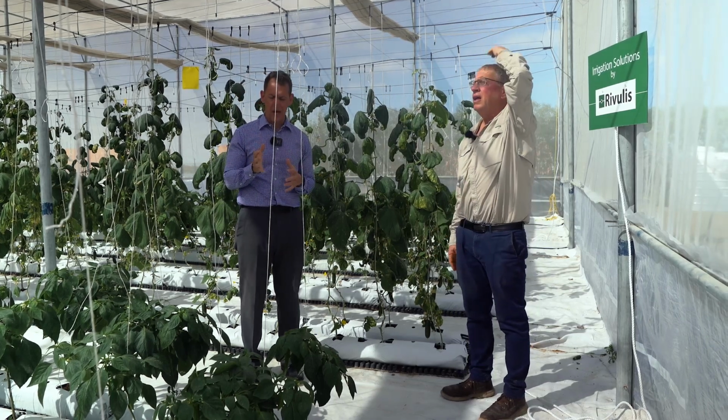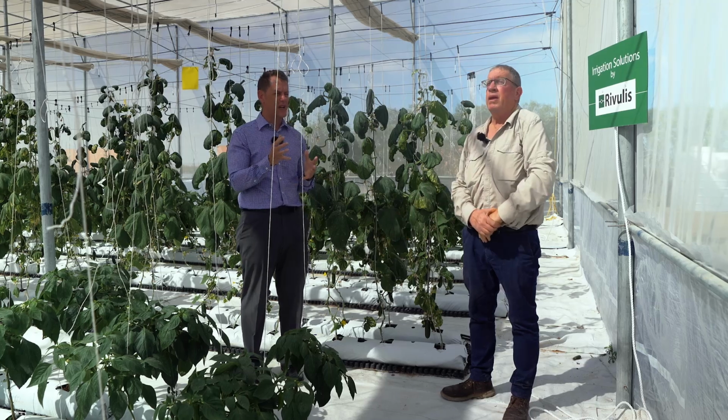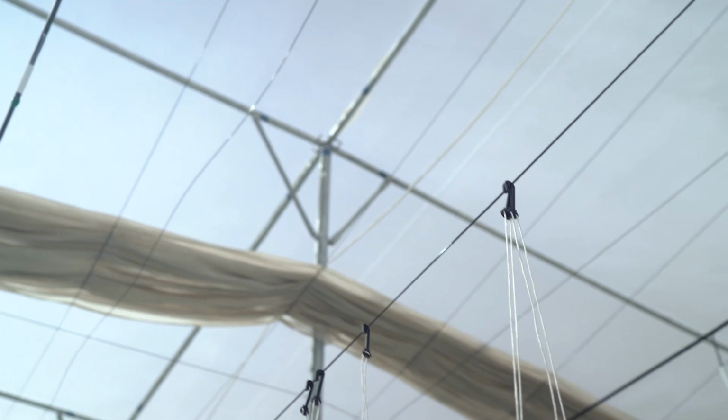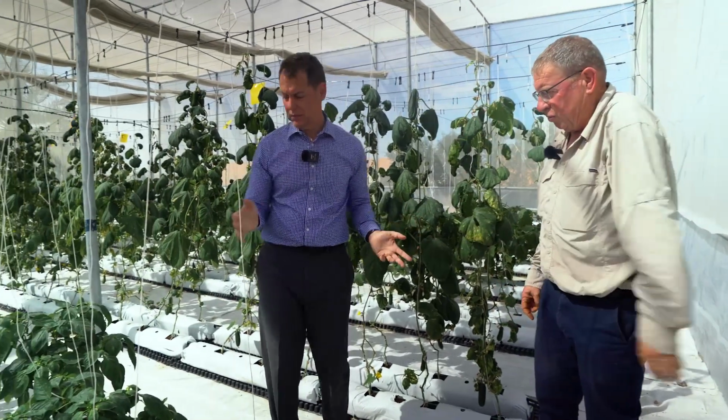So this is really a model of how to do agriculture in the future, because this is not just an Abu Dhabi problem. Water scarcity is a global problem. Why don't we go outside and look at the bamboo forest that's growing?